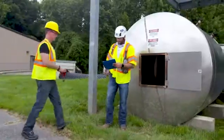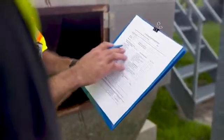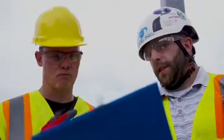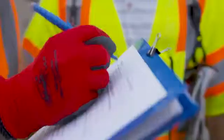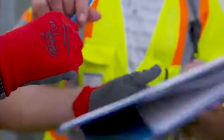The Permit Space Program also establishes the system for preparing, using, and canceling entry permits, which are written documents that allow and control entry into permit spaces, and are issued by employers who have workers entering these confined spaces.